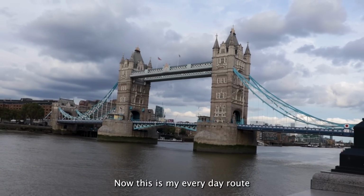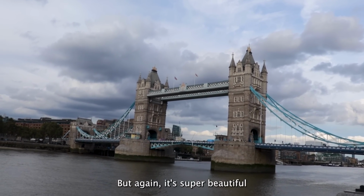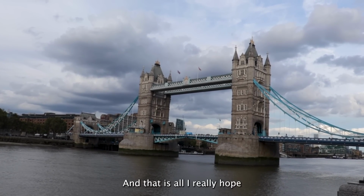Now this is my everyday route to go to my university, so I'm very used to it, but again it's super beautiful. I also saw the Shard building, super beautiful again. And that is all.